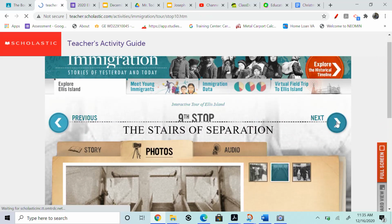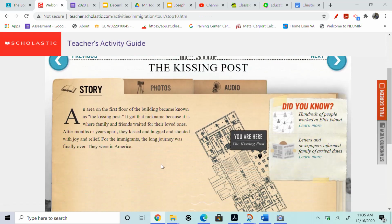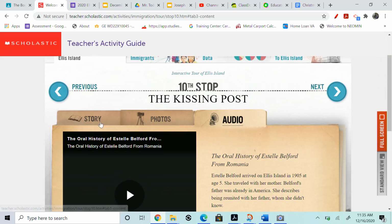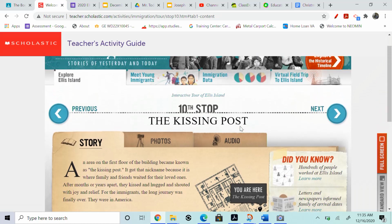All right, finally, we're at the 10th stop. The kissing post. Ew. An area on the first floor of the building became known as the kissing post. It got its nickname because it was where family members and friends waited for their loved ones. After months or years apart, they kissed and hugged and shouted with joy and relief. For the immigrants, the long journey was finally over. They were in America. All right, take a look at these photos. Take a look at the audio, right? Take a look at the letters and newspaper articles that they talk about, okay?